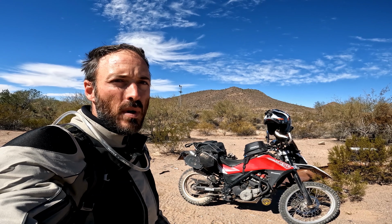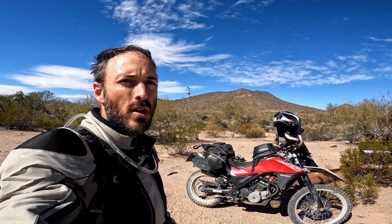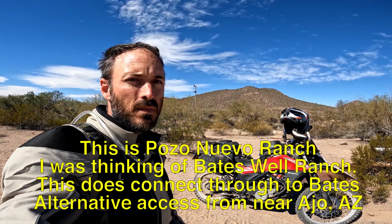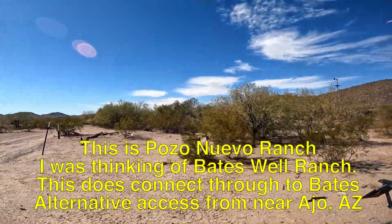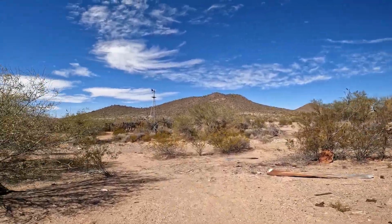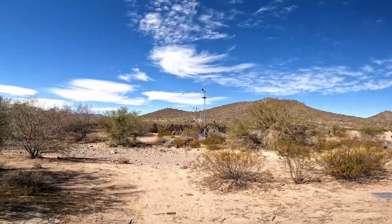We are here on North Boundary Road, about 4 miles from where Puerto Blanco hits the boundary road towards the Mexican border there. Came up here because I hadn't been up this way yet, and I heard there was a ranch, so I believe we found it. I don't remember what it's called. If I can figure out the name of it, I'll throw it up on the screen here, but you can see there's some remnants of stuff around here. A windmill and that corral.